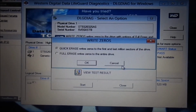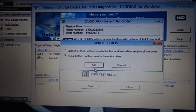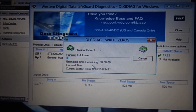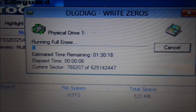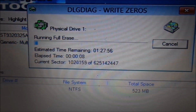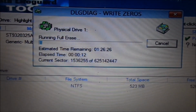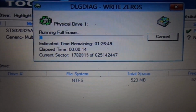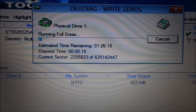Are you sure? Yes. Now we're going to do a full erase, which is going to take some time, and click OK. We're going to let that run through, and we'll see if we have any bad sectors when this is over. Sometimes these full low-level formats, even on the newer drives, fix some basic problems. So we'll let that go through. It looks like it'll take about an hour and a half, and I'll see you guys on the flip side.